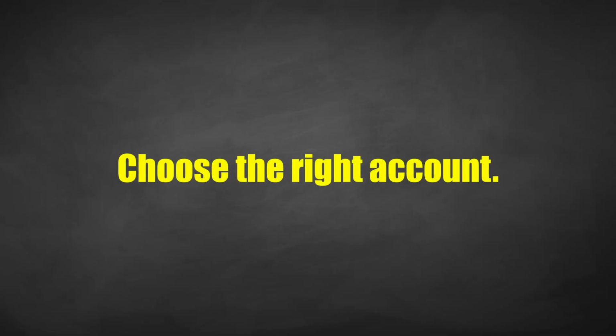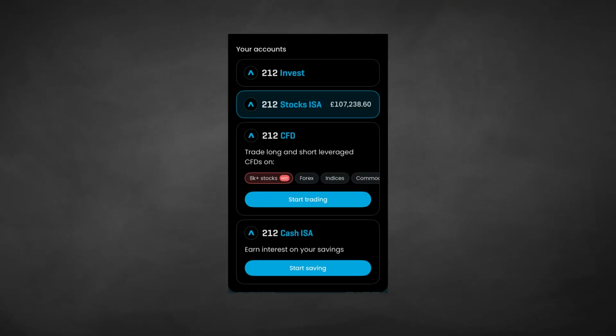So when you start investing with the likes of Trading 212, for example, you open the app, there's a number of options across the top. We've got cash ISA, we've got CFDs, we've got stocks and shares ISAs, we've got general investment account, which is called Invest in Trading 212. And you need to get this one right from the off.